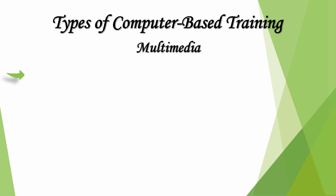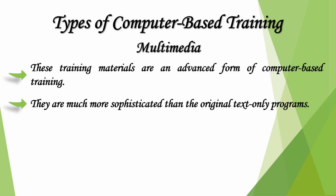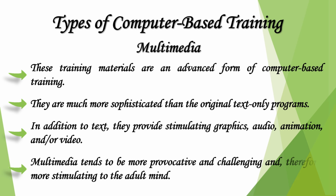Multimedia. These training materials are an advanced form of computer-based training. They are much more sophisticated than the original text-only programs. In addition to text, they provide stimulating graphics, audio, animation, and/or video. Multimedia tends to be more provocative and challenging and, therefore, more stimulating to the adult mind.